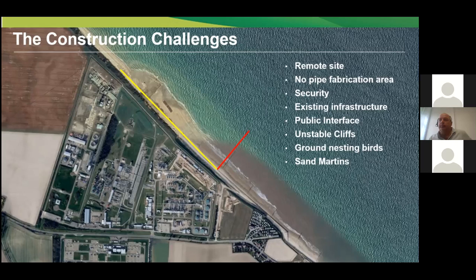The beach is still a public beach. There's also a public footpath that runs along the top of the cliffs as well. So there's that public interface. The public is also very interested in the scheme as well. The cliffs, as I've shown already, were unstable cliffs, and there was still potential for further collapses during the construction. So we obviously wanted to make sure we weren't working right underneath the cliffs or undermining them or doing anything that might affect the cliff stability.